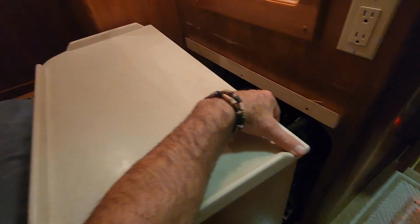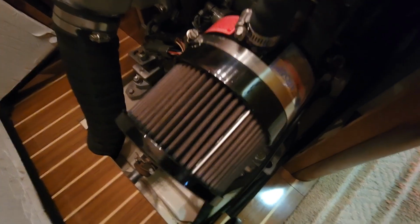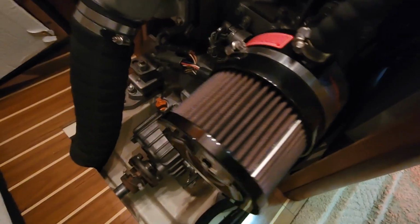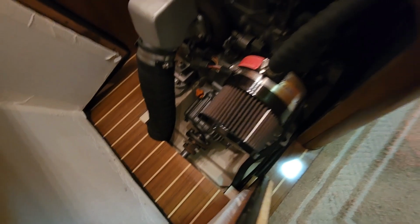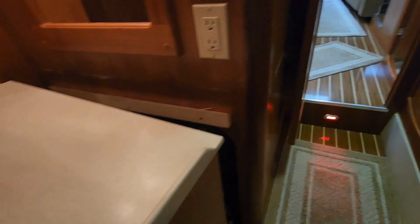So I just want to show you, while we're in this aft cabin, the access to the back of the engine. Right here, so there's the transmission. The owner has added this air filter, so a lot more air surface and stops oil getting all over your engine and makes the engine more efficient, cleaner, etc. But really good access, and under there is the shaft and the packing gland.